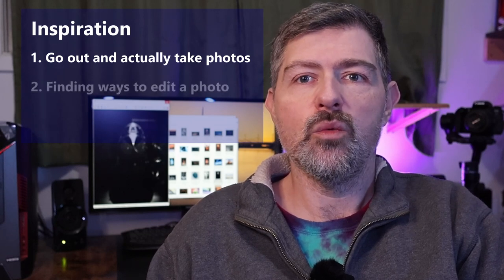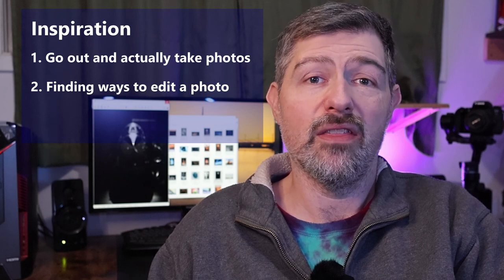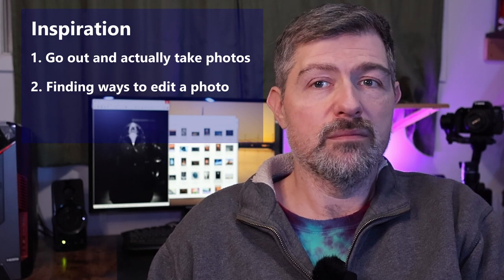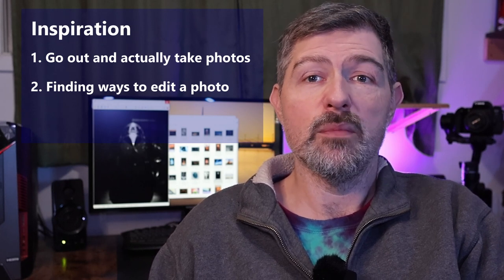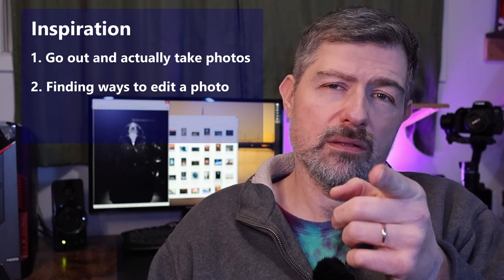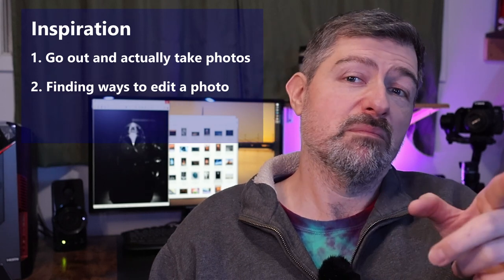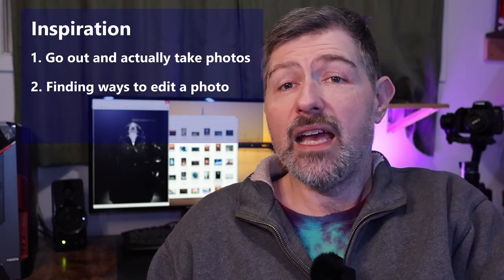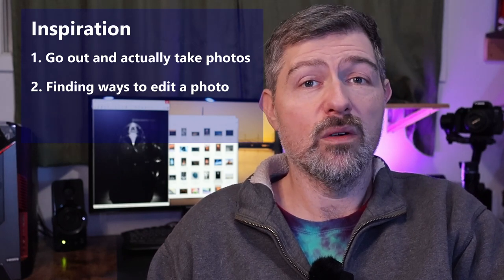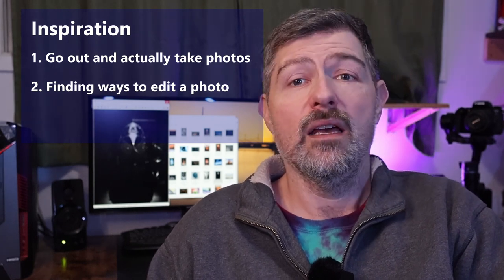The second way is, when I may not necessarily have anything specific in mind when I take a photo, I'll take it into Lightroom and Photoshop and go, what if I try this? And maybe do some other stuff with it. And the photo will turn out a lot better than what I initially had in mind for it, even when I was photographing it.